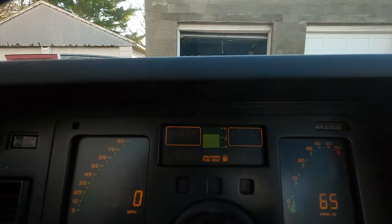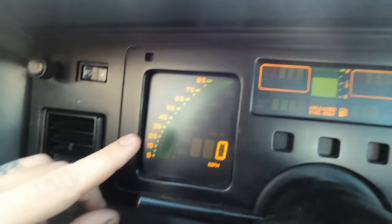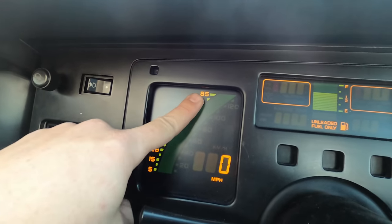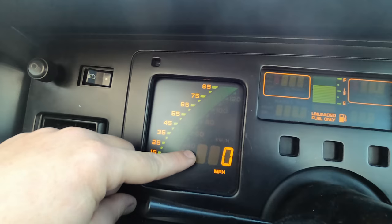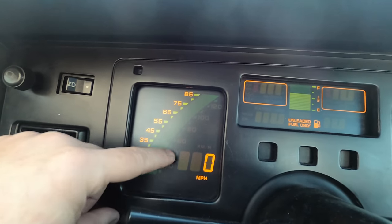And speaking of government regulations, we come back here. Here's another cool little fact about this car. At this time period, 1985, speedometers are limited to 85 miles an hour, but you look down there, and your digital is giving you 3 digits, so they kind of snuck in a little extra speedometer down there.